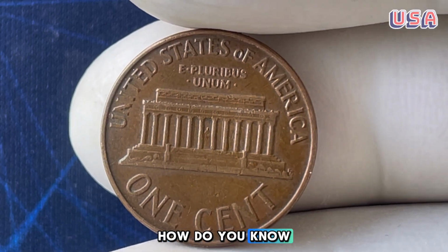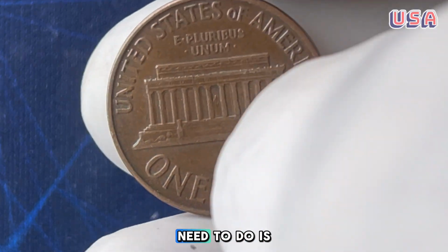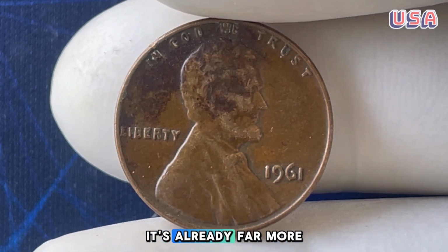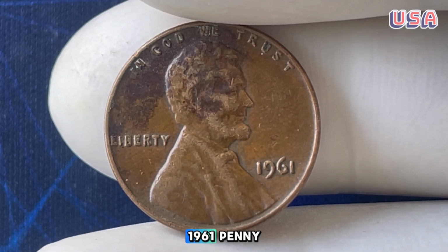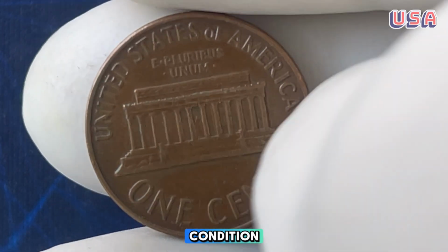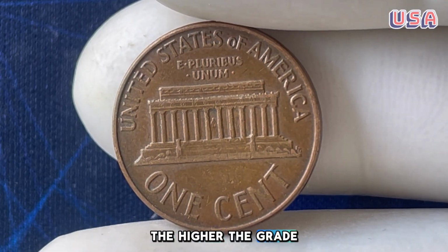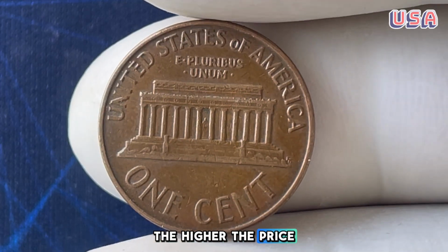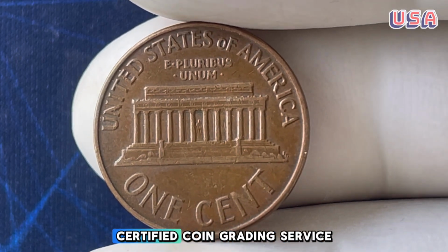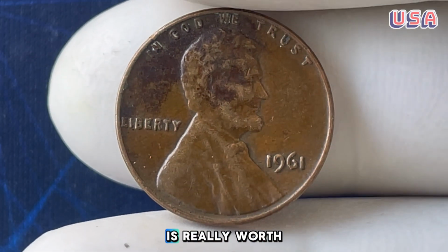So, how do you know if your 1961 Lincoln Penny is worth a small fortune? Well, the first thing you need to do is check for the proof set designation. If it's a coin from the proof set, it's already far more valuable than a standard 1961 penny you'd find in circulation. Next, examine the coin's condition. Is it flawless? Does it have any minting errors? The higher the grade and the rarer the characteristics, the higher the price you could expect. But the real money comes when you get the coin professionally graded by a certified coin grading service. This is an essential step in determining how much your coin is really worth.